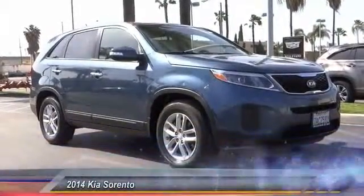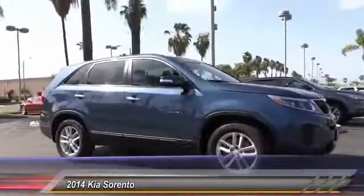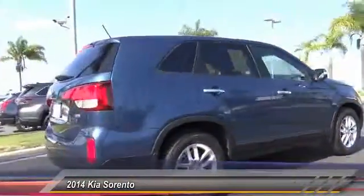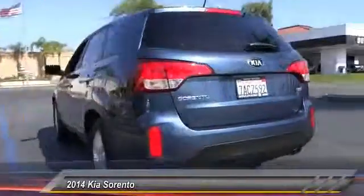2014 Sorento. The Kia Sorento is a comfortable riding, powerful, compact SUV loaded with impressive standard features. Take one look at its stylish, sleek design and you'll want to cross over to a Sorento, and is priced below $20,000. This vehicle has less than 40,000 miles.